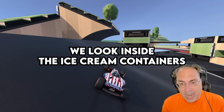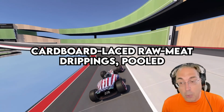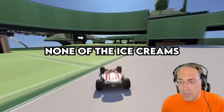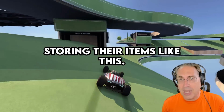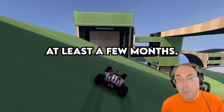We look inside the ice cream containers and see congealed, partially frozen, cardboard-laced raw meat drippings pooled in the center of each tub of ice cream. None of the ice creams were more than halfway full. We asked the kitchen manager how long they've been storing their items like this. He doesn't remember. At least a few months.